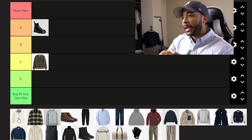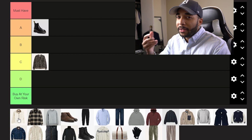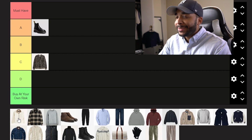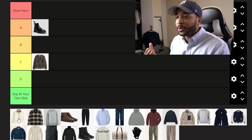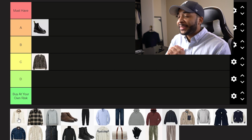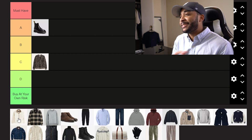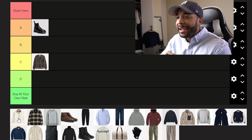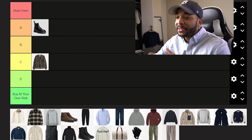Let's see, workwear jackets. This is just like the cardigan, but on the reverse. I think if you wear a lot of preppy stuff and whatnot, a workwear jacket isn't really gonna help you that much. But I actually got a review of one coming up. They just make everything look so good sometimes. Like they just throw it on and you're just like, yo. I don't feel like it's a must-have. It's not A tier either, but it's definitely better than a cardigan.